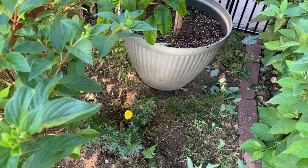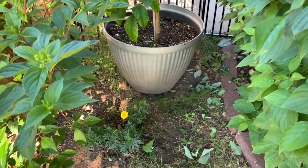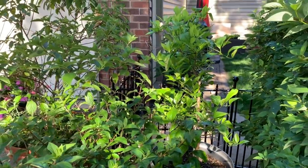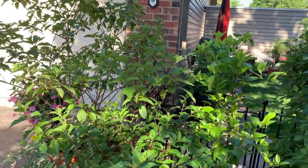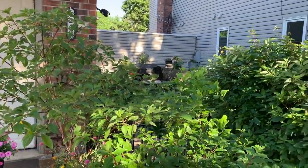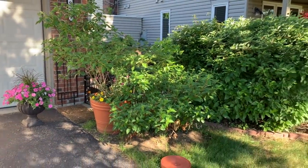Underneath, I planted some marigolds. They're kind of hard to see, but I'm trying to keep beetles away. Now, I've only found beetles on my one rose bush, one beetle, but on my other rose tree, no beetles, and no beetles on these yet. So that's what that spot looks like.